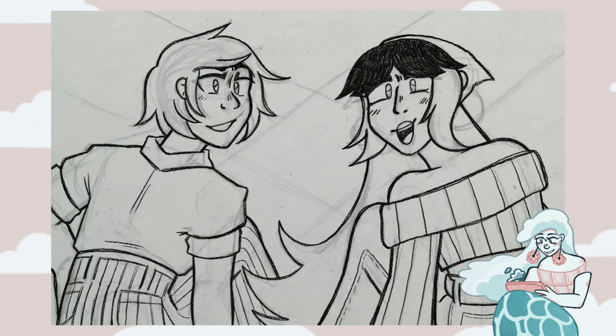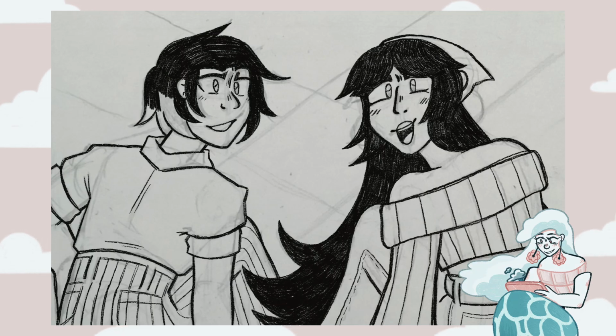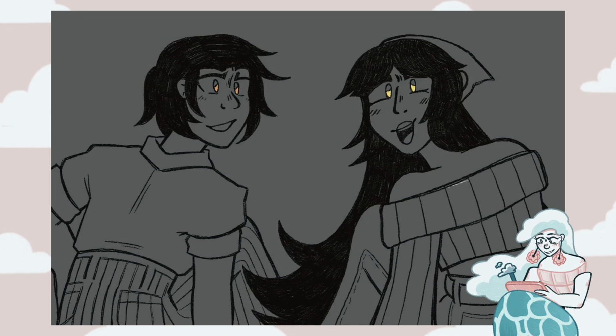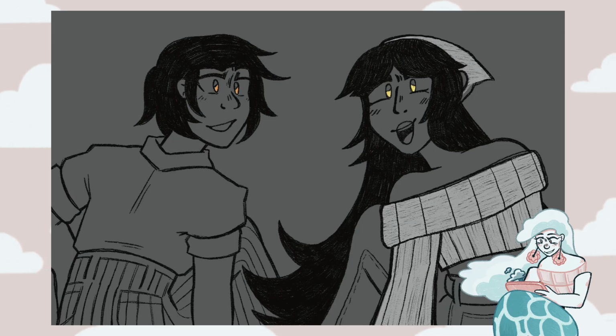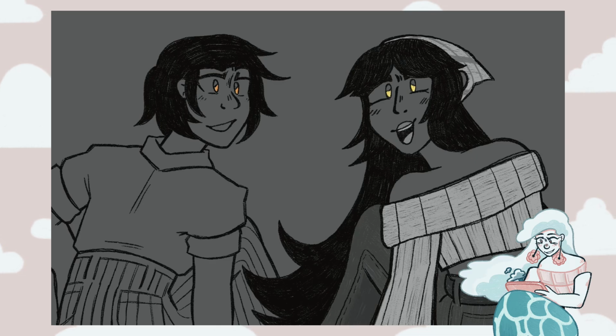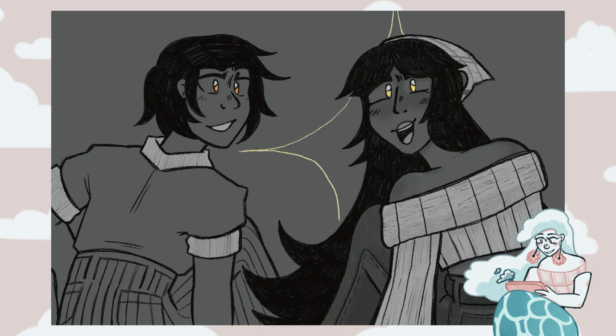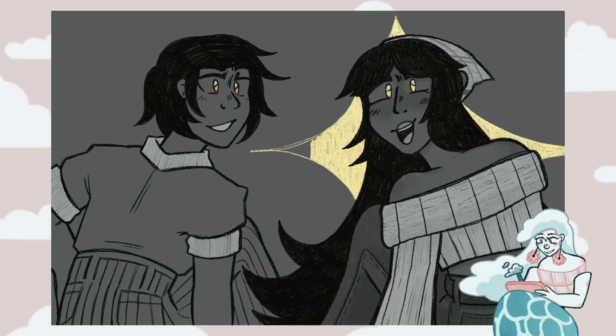We got Kahali to the left and Arenda to the right. And I just took the color that they're super associated with since my OCs are so color-coded. And I took those colors and just had it be their eye color. And I thought it would make the eyes pop even more if I drew the rest of the drawing in grayscale. And I think it works pretty well for what it is.